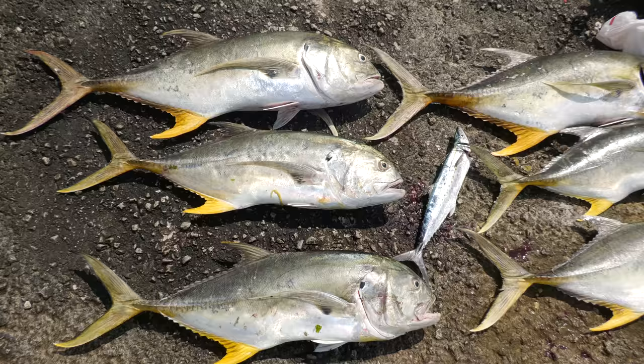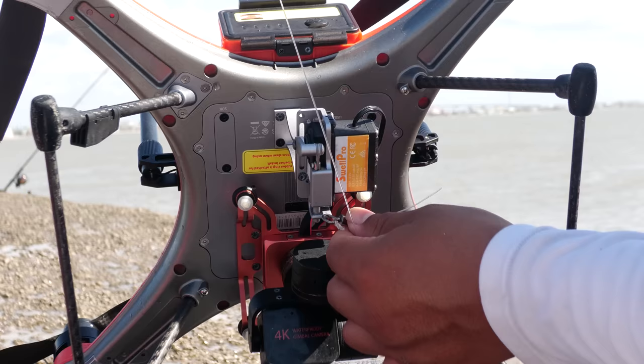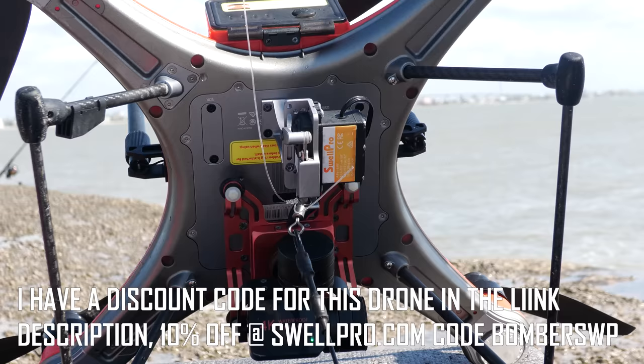All right guys, this is what we ended up with. Mine's that top one right there. Look at these huge jacks. Hey, look, this one's a beast right here. Check it out. Open. Close. Perfect.